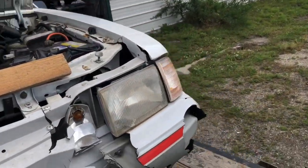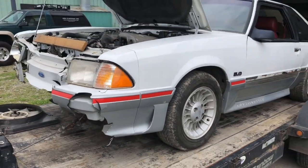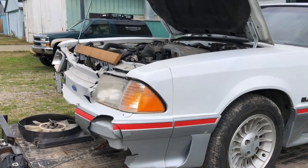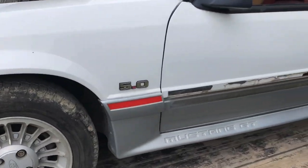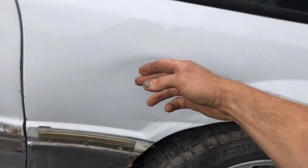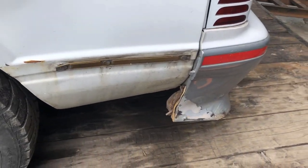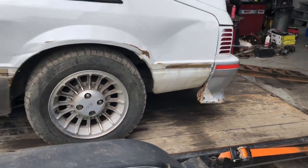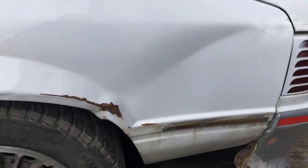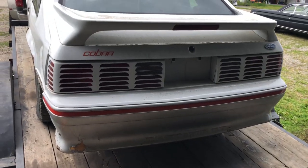That way he could sell that one, pay for all of this one. Definitely needs a front bumper by the looks of things. Needs a grill, needs headlights. Missing a molding. It hit a tree as it went off the road. Lots of damage to deal with. Oh yes, there's another good one right along here. There you go.